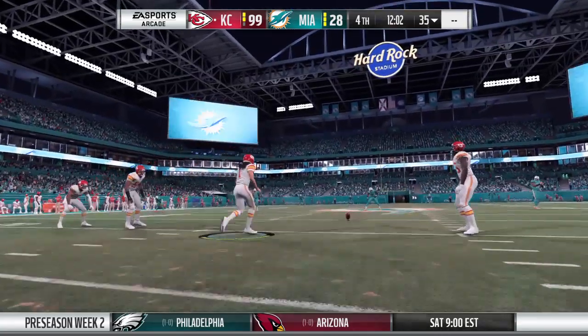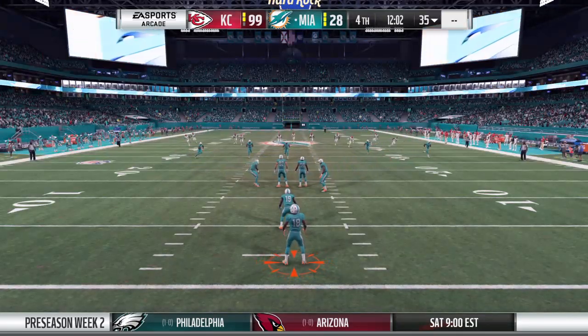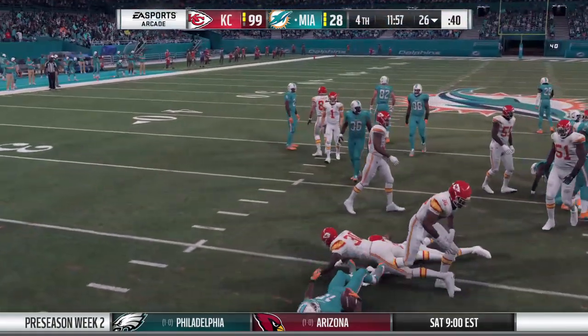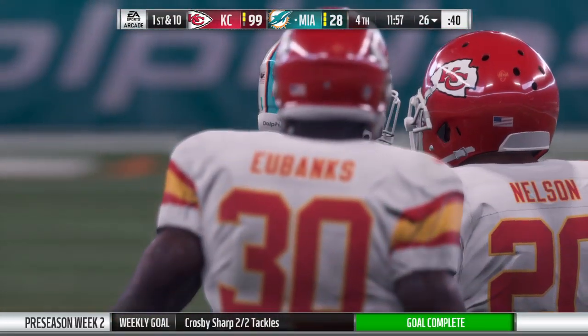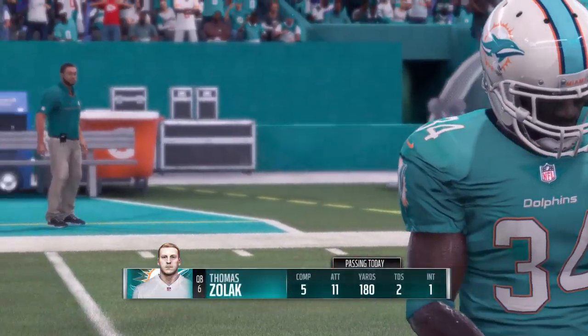Set now to kick this one away, and off it goes. This fielded at the 2. And he'll get it up to about the 26-yard line, just across the 25. Out comes the Dolphin offense now as they get set to take over here.